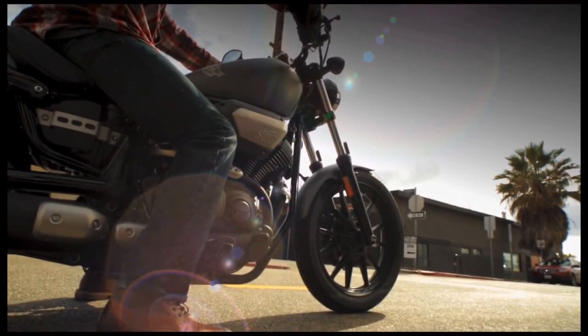You dump the throttle and the thing picks up. It doesn't have that hesitation or that weird lull or flat feel. It has great pickup and allows you to get where you want to go when you need to get there.